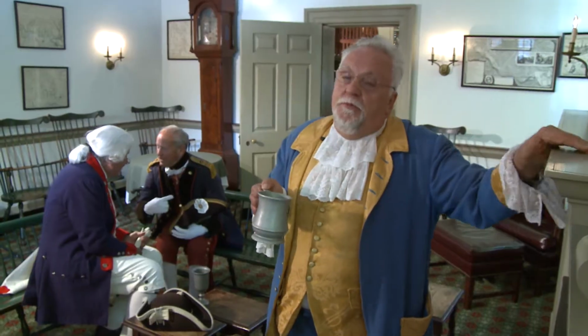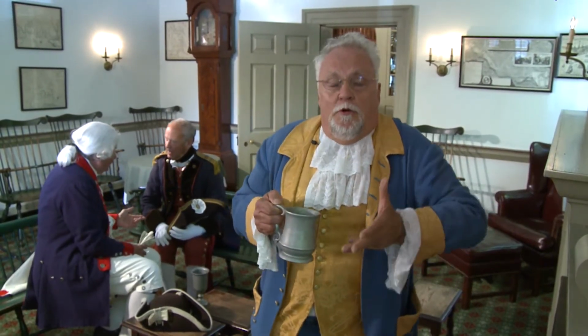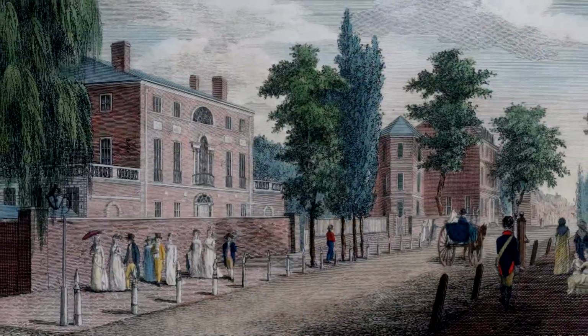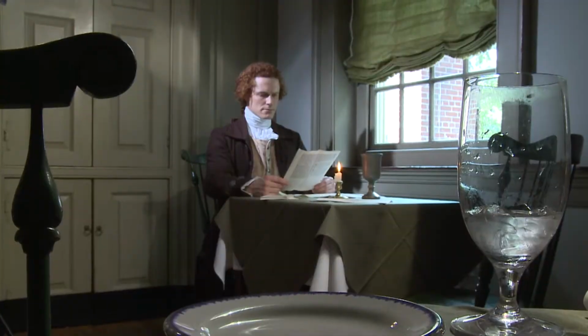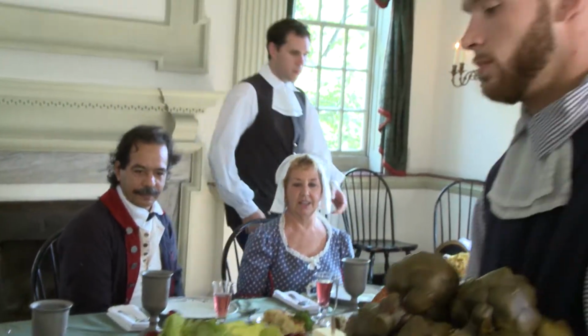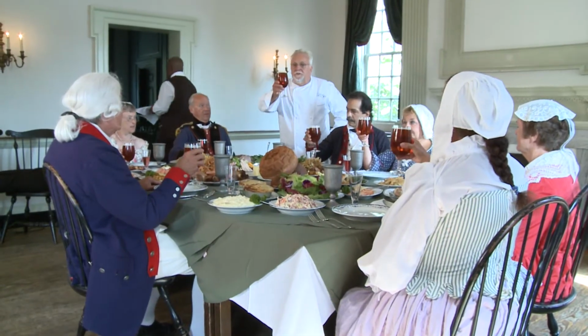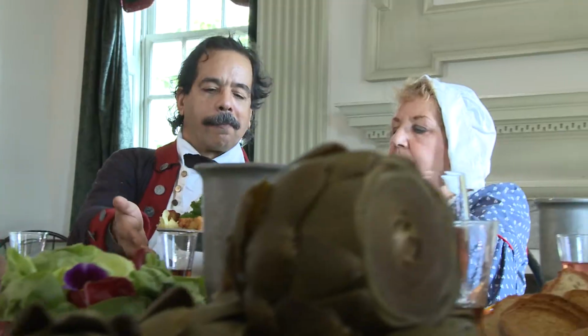So it's no surprise to me that Philadelphia, which was the second largest English-speaking city in the world, had so much sophistication when it came to food. This is the original spot where Jefferson, Washington, and Adams would come after a hard day of debates to enjoy a hearty meal and a strong ale. Huzzah! For over a quarter century, I've kept this tradition alive.